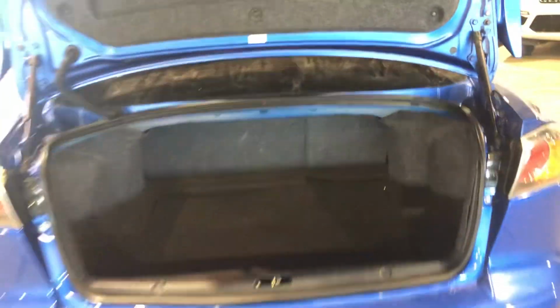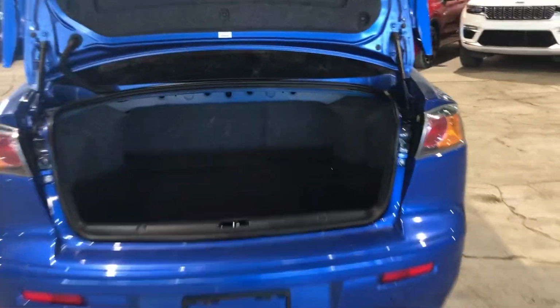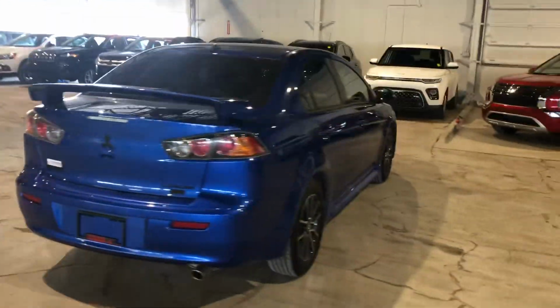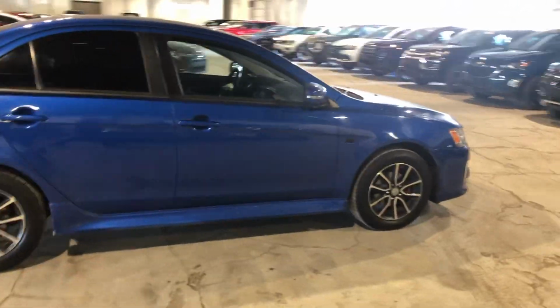Pop the trunk there. Got a decent amount of trunk space in the back of the Lancer, as well as the option to fold down that second row seating if needed. This guy's got the spoiler on the back as well, which is pretty cool. And it's in really good condition, especially for 2015.